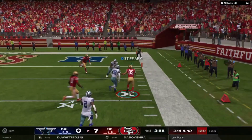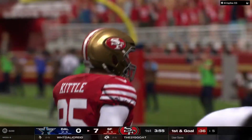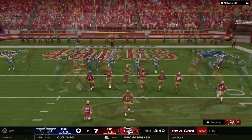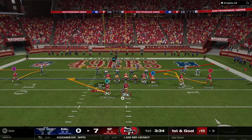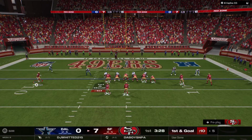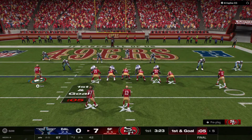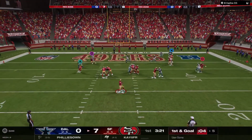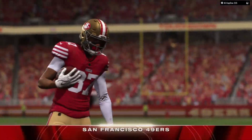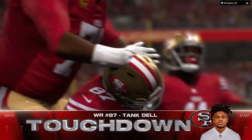He's got his tight end, Kittle, and he'll be out of bounds at the 5. 29 yards in all, and they'll have it 1st and goal. Dell motioning over. Shotgun snap to Purdy. To the goal line and in. Takedown. Touchdown, San Francisco. It's his 2nd touchdown of the year.